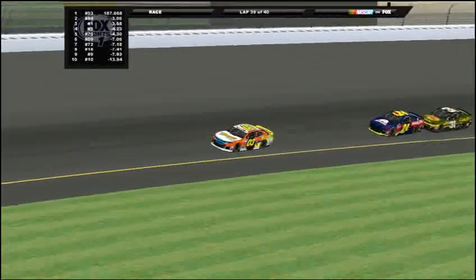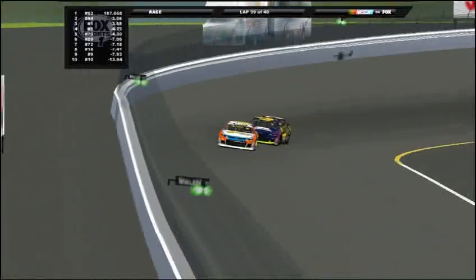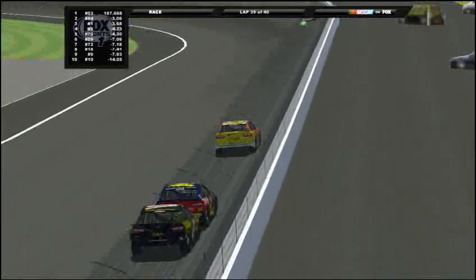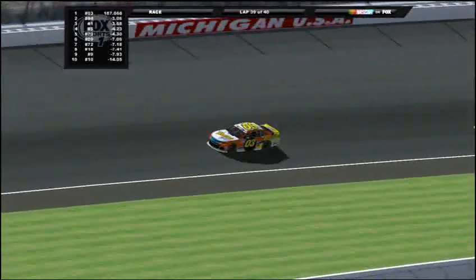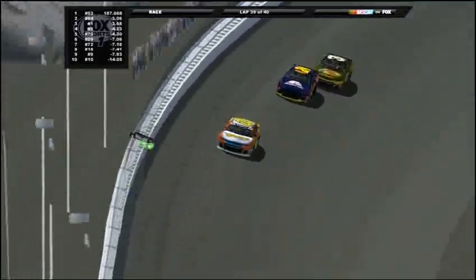Let's bear in mind, too, that Charles Sanford is not only trying to win here at Michigan, but he's also trying to tie Dylan Young for most wins this season, trying to become the second two-time winner, which more than likely would all but lock himself up a spot in the chase. Yeah, it would. As he's coming through turns 3 and 4, he's going to see the white flag with one lap to go here at Michigan.